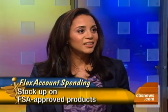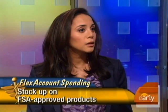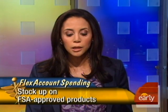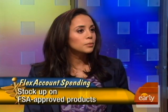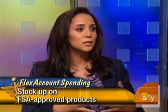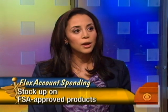And also, stock up on the over-the-counter medications. I didn't realize that some of the over-the-counter stuff you can actually write off with your benefits. So many people don't realize that. The painkillers, Advil, Motrin, things for first aid, Cordaid, Benadryl, this sort of thing. And even some of the stomach medicines, Mylanta, Tums, things that combat acid. You can actually write all of that off on your FSA account.